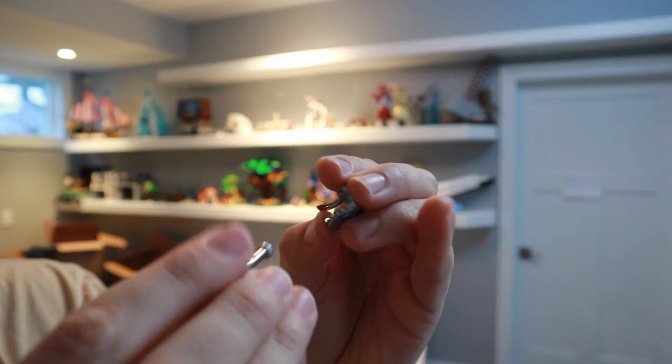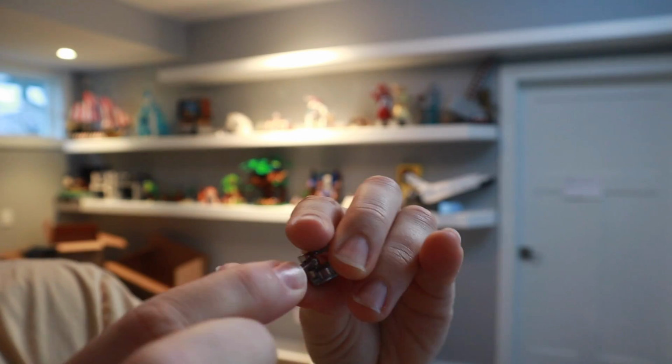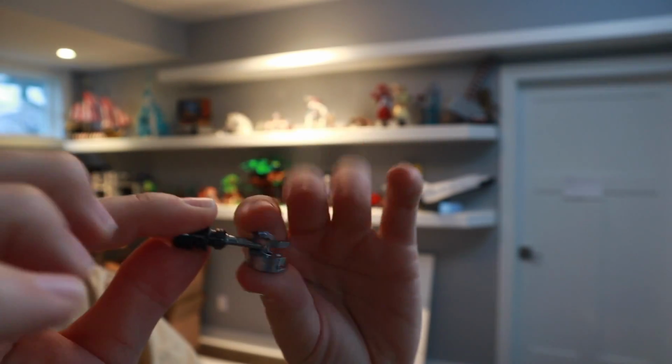Okay, so assembly does require a screwdriver. So this piece right here will actually lock into the side of it. And when you turn it, it is locked into place. So yeah, these are the cam locks. It's gonna require a little bit of brain power to get this together and also a little bit of muscle power. So let's get this thing together.